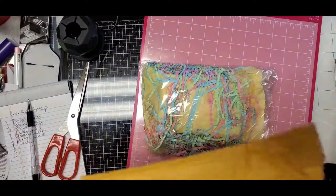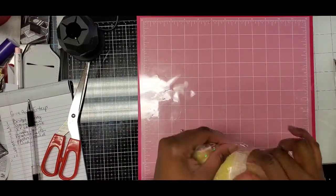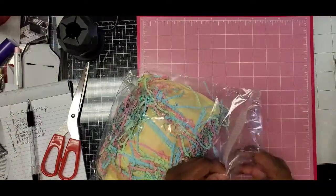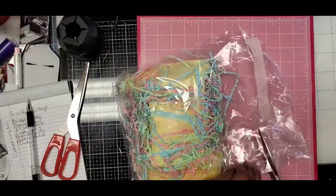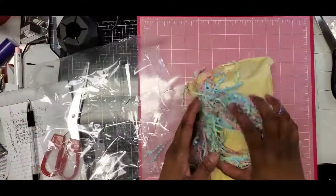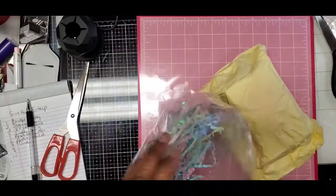More beautiful goodness. So pretty. The yellows and the pinks and the greens. So very spring-like. Oh man, is this a fuse bag? Okay. So cute. Save the prettiness, so we can reuse the prettiness.